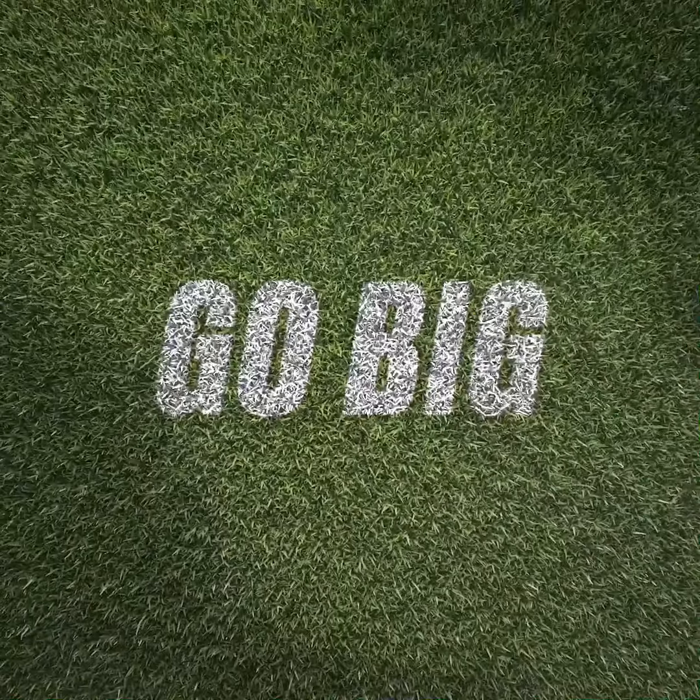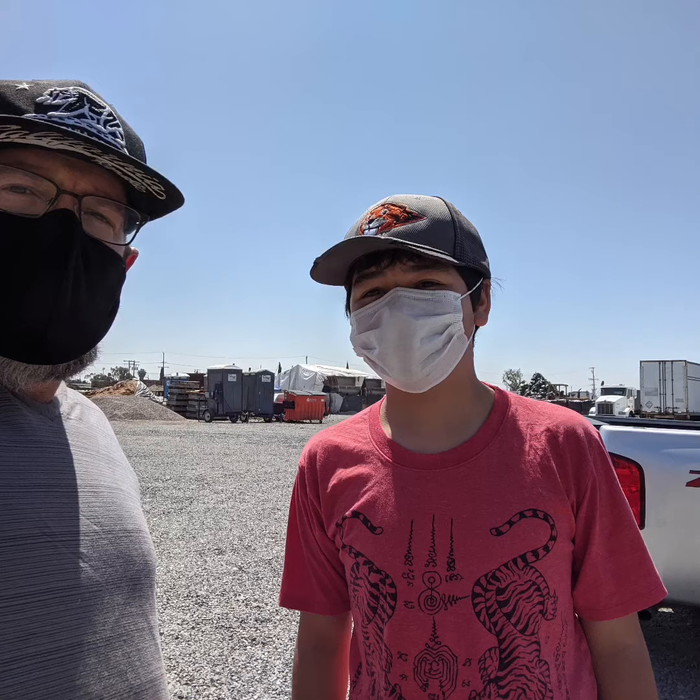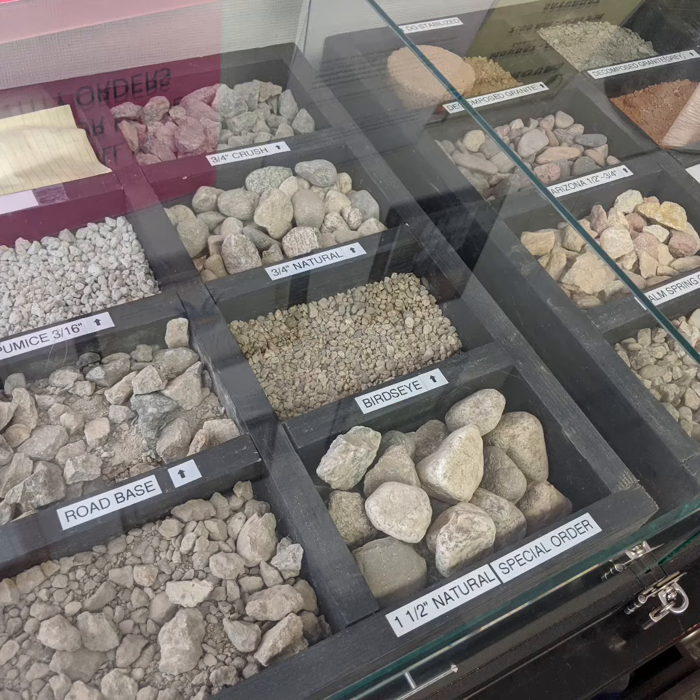Go big. Let's find some big trucks. So Johnny and I got to go to Beatty White Topsoil Company Incorporated. We went in the office to look at the different kinds of soil that they have.